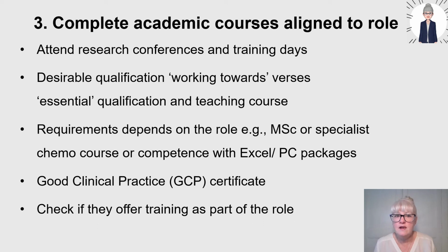Completing academic courses aligned to a role, so attending research conferences and training days, looking at the desirable qualifications on a job application for a research nurse role. It may say working towards, or there may be essential qualifications. So if you know there's a research nurse role and it links to, I'm a neuro background, so I know we've got researchers for multiple sclerosis or Parkinson's disease, for example. There are post-registration specialist courses linked to neurosciences and multiple sclerosis aimed at specialist nurses, and it might be that that is an essential qualification on an application.